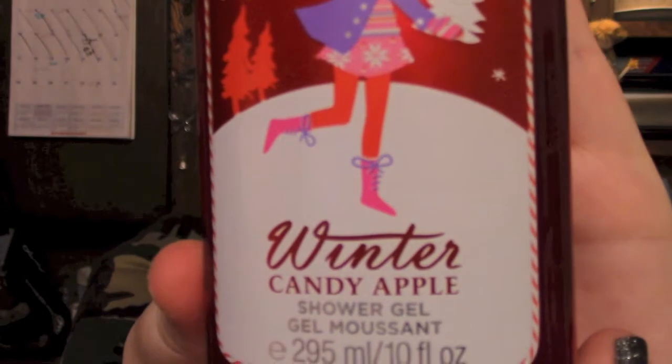These just came in, and it's also their winter collection, but a different one. This is the shower gel, and it's Winter Candy Apple, and it's adorable, and it's a signature collection.